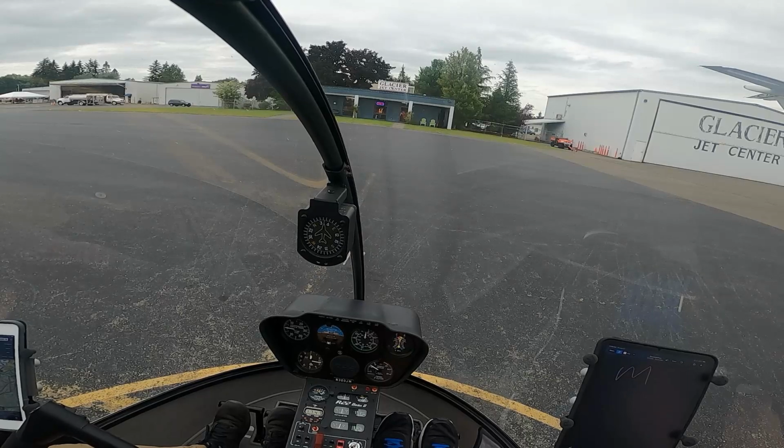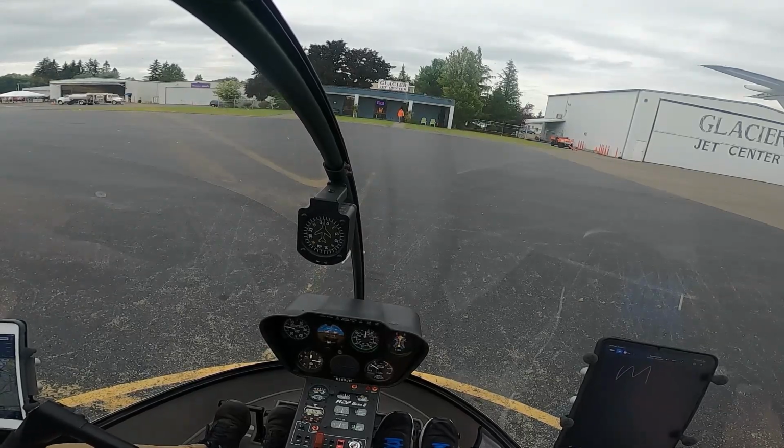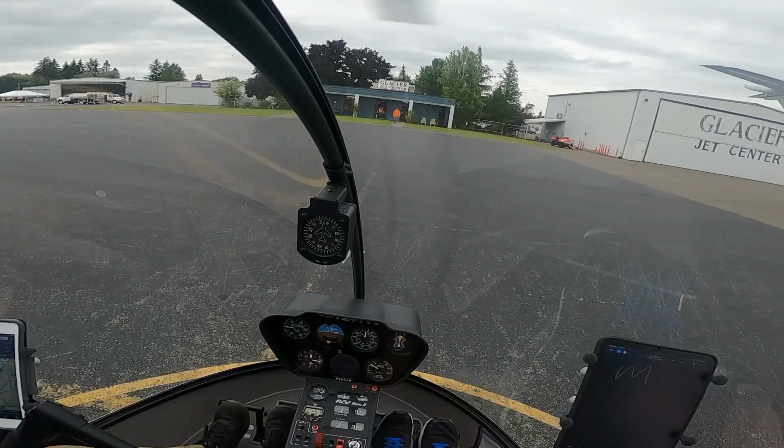Plane to the right. Nothing up front, nothing above. Helicopter to the left. We've got trucks moving behind me. And what's the information? Mike. Mike, okay. Information, Mike. Sounds good.